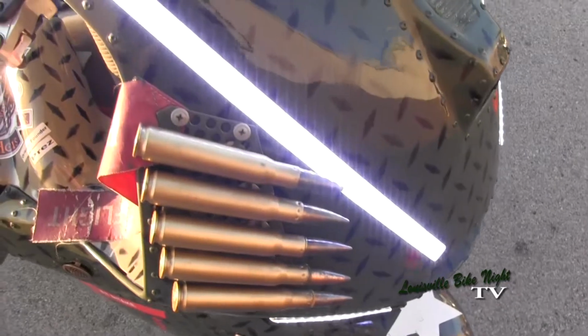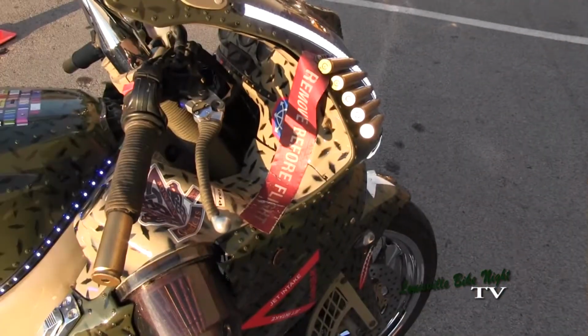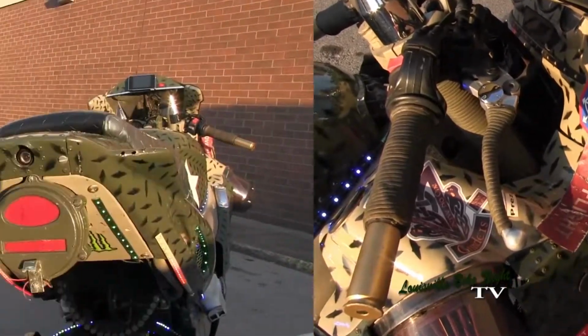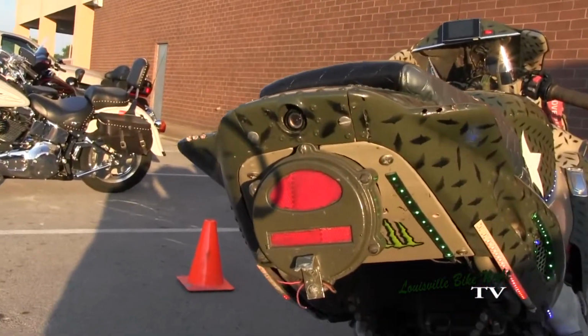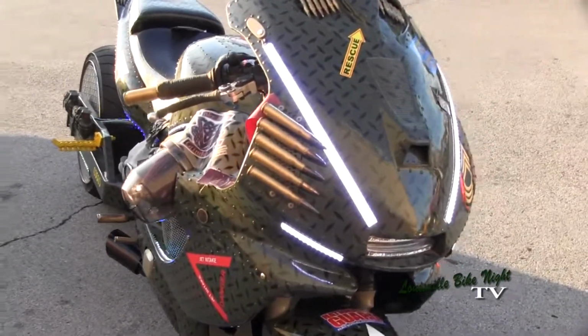I've got a remove before flight tag that actually came off of a real fighter jet in Afghanistan. 1941 to 43 tail light off of Willie's Jeep. The tail section fins are off of a ZX12 that I modified and welded on there. The front end is all smooth. It's got custom LED headlights.